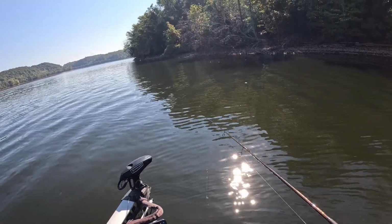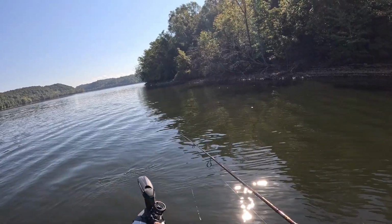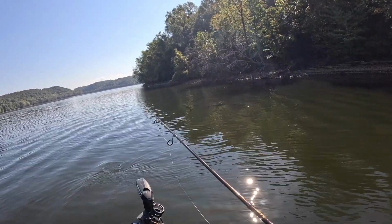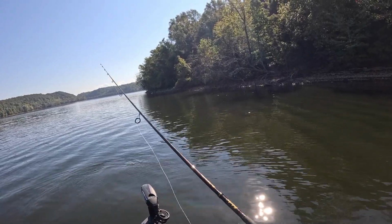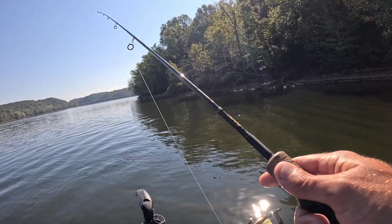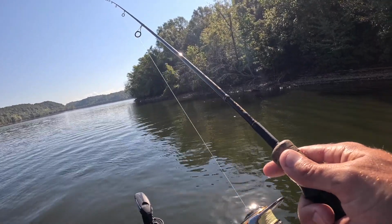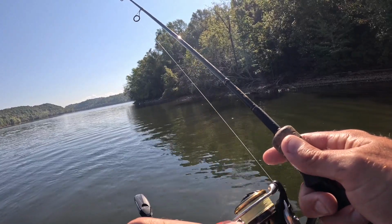I had a question a couple of videos ago, how far out I try to keep that brush pile when I'm looking at it on active target. I like to keep that brush pile about 30 feet if I can. That seems to be a good distance. That's far enough away to not spook the fish and close enough to really do my job as far as presenting the bait right.